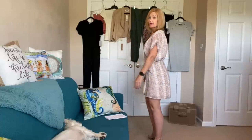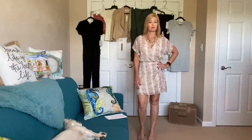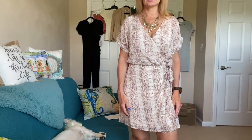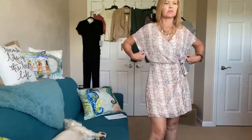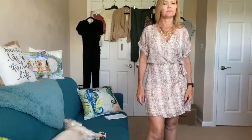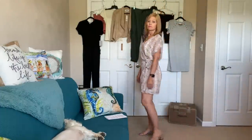I think it's cute. I like the print. I think it might be a little bit short, so I would never wear this to work. This would be more of a date night dress, but I think it's a cute one. Here's a closer up look. Let me know what you guys think of this one. It almost has a dolman type sleeve to it for the overlayer, and then the underside is more form fitting with the lining. I think it's cute.